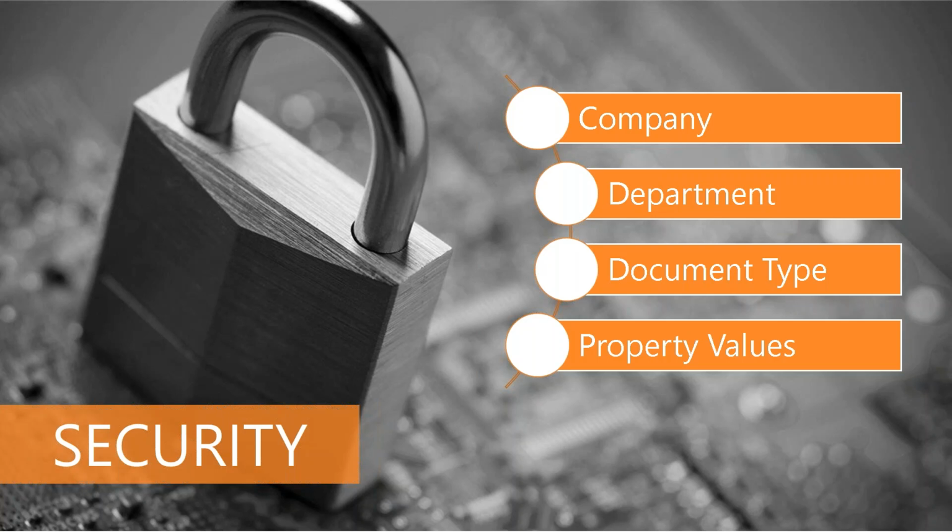You can also go to the point of saying certain users can only view a certain document type. They can't change any value. And that's the tight security model that's great about this application. It's also compliant with HIPAA and SOX.